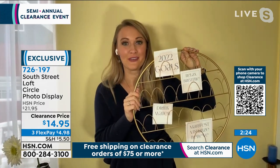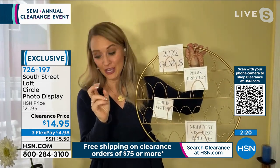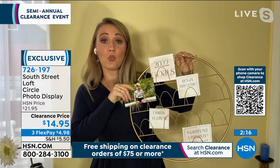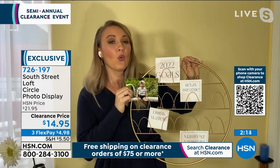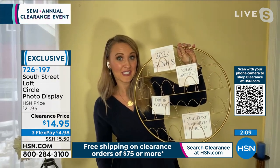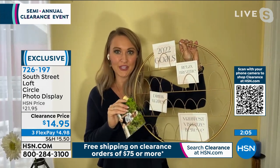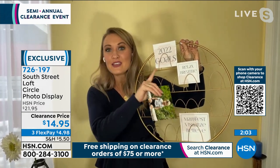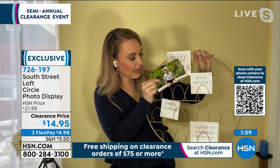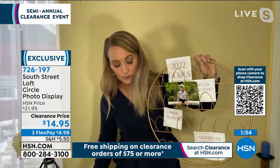This is like one of my most favorite things, Alice. So first of all, this is technically a picture hanger. You can put gorgeous photos in here. But you know me, I'll use one thing for 100 different purposes. What about a gorgeous vision board for going into year 2022? Put inspirational quotes, put your calendar, put your goals that you're working toward for the year. This is amazing. These little overlays actually hold in different photos that you want to put in.